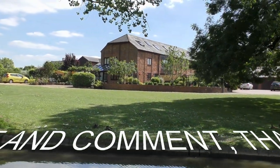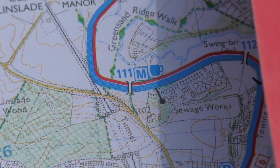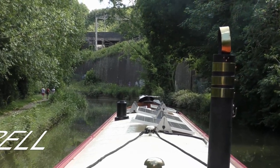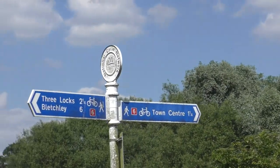We're going to stop overnight. We had a lovely meal there in the evening. And other than the sewage works opposite, which thankfully we didn't smell too much, the location is absolutely fantastic.